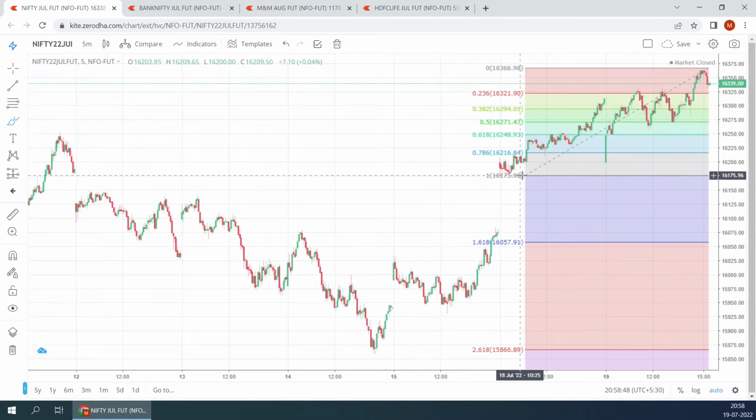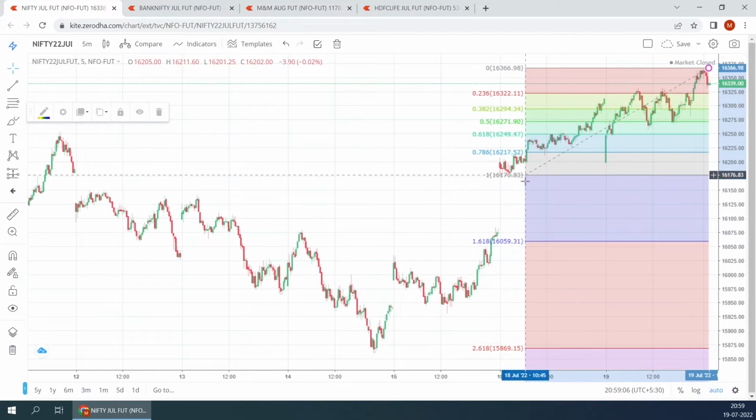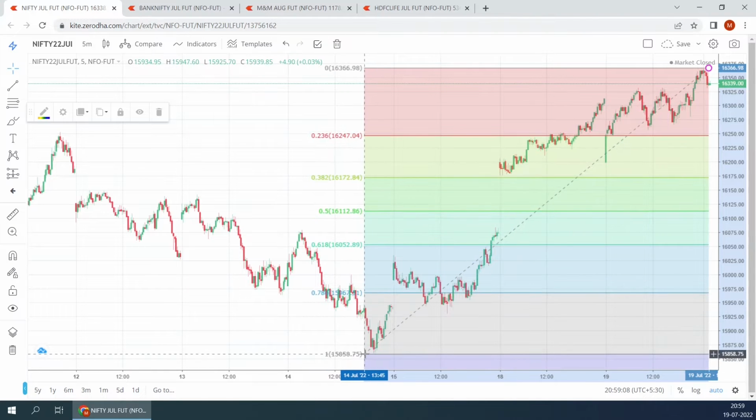Where will it come down till? That is the next question. In this Fibo, I'm going to extend it till here. The first level of retracement is here at 250, that is 16,250. I hope you are able to see this. And the second level of retracement is here, 16,175. This is where there is also a gap.